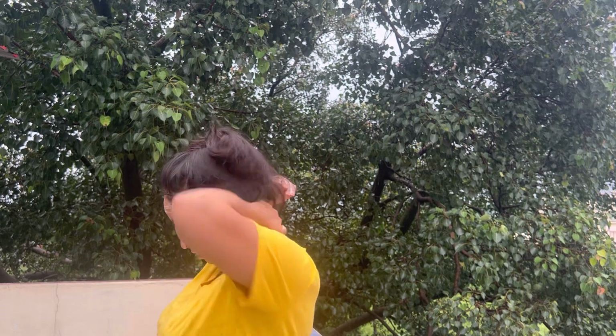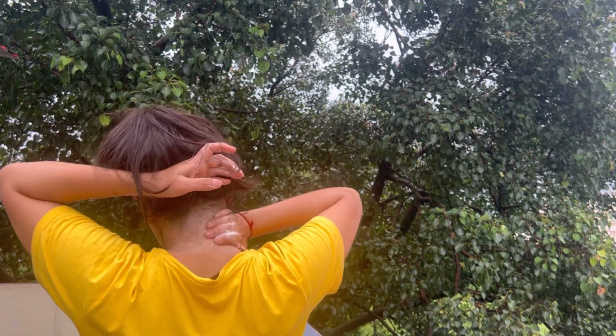So here I washed my face as well as neck properly, and again I'm gonna wash this with the help of water and rinse thoroughly. I am totally wet, and now it's time to apply this aloe vera gel on my face as well as neck to avoid my skin problems, or to pack all those open pores with the help of this aloe vera gel.